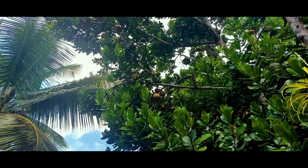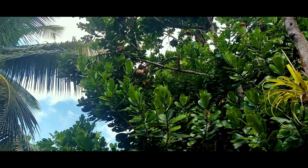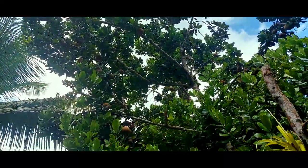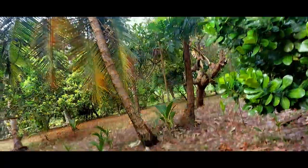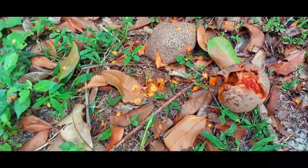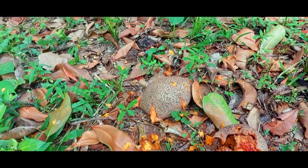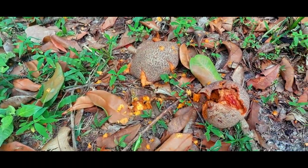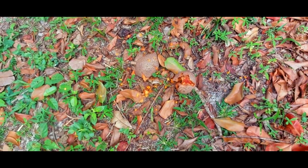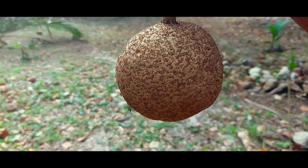So this is what we call a mami sipo tree. Alright. Look at it. There's a lot of them in it. And some of them that fell to the ground are being foraged by the agouti. If you look carefully, you will see the agouti and them are having a time here foraging on these mami sipo. This is one here.